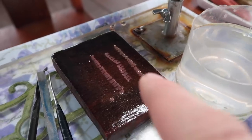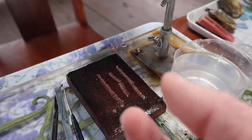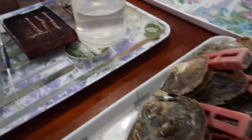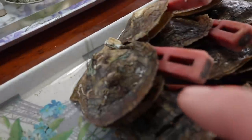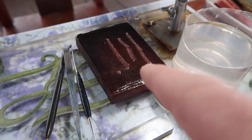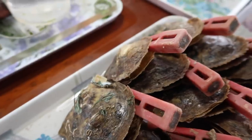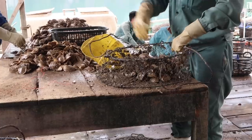So if you look, these are like little membranes that help to, I think, seat the pearl inside the oyster. And so they put the mother of pearl insert, the blank, into the oyster, and then they make sure to seed it so that it doesn't kill the oyster, and then they put the oyster back in, and hopefully 2 or more years later you have yourself a pearl.